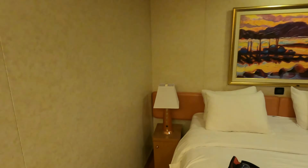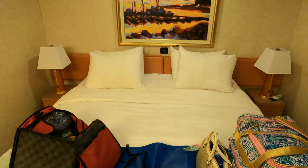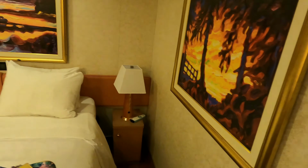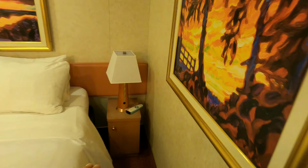This one is, you can have the king bed pushed together, which is actually two separate twins that they push together. The table can go in the middle if you're having two people, but if you are a couple, you put the tables to the side, push it together, make a king.